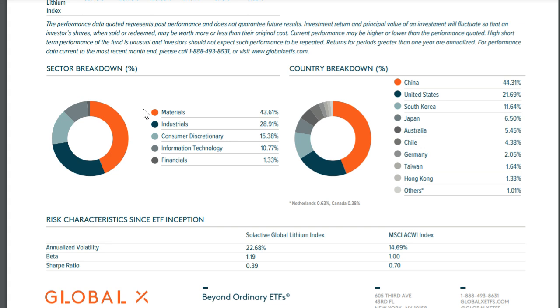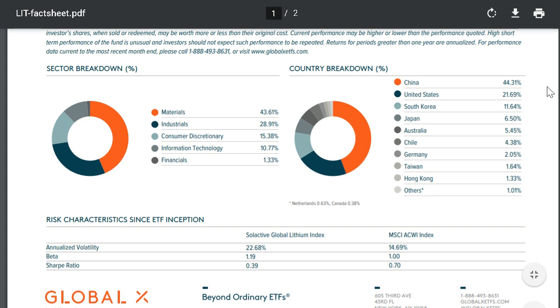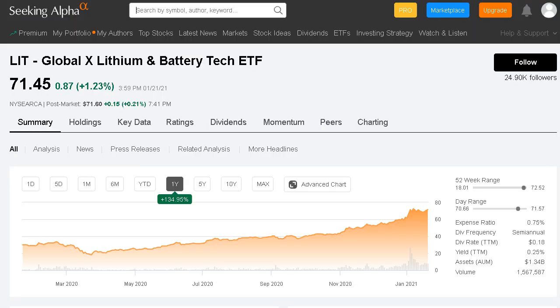43% in materials, 29% in industrials, and consumer discretionary makes up around 15% of the overall ETF. And the fund is also globally diversified. 44% come from China, 21% from the United States, and over 11% from South Korea. So another fund that's taken off over the past year with a lot of future growth expectations.